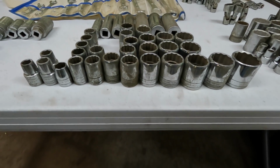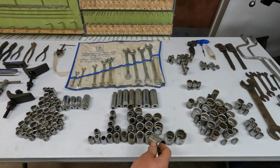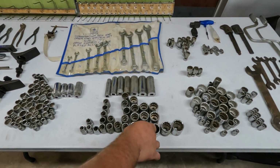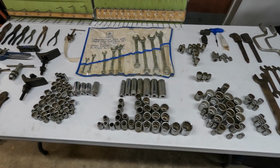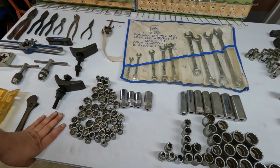These, I think most of them are all unused, but they definitely have some surface rust and are in need of a cleaning, but they're not bad. They've been sitting in this old store that was basically like a basement. No windows, no ventilation, lots of moisture.